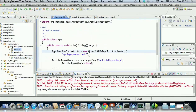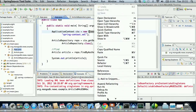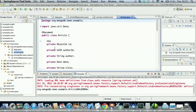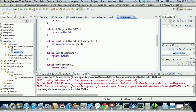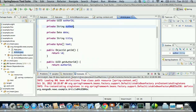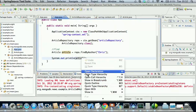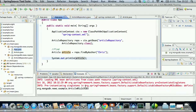So if I go here, obviously it's the same syntax and the same application I had before, but this time I'm going through the repositories. So it gives me Chris. Yeah, so by author. What it's going to do is look in here and use author. It's convention. It's technically the parameter names. Okay. So if I run this now, obviously I expect to get my article back. And I've only got one, so I'm only getting one. That's fine.